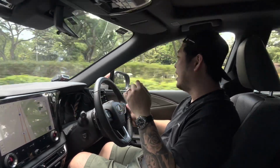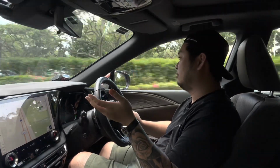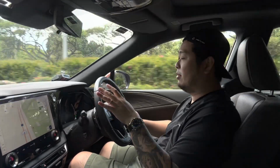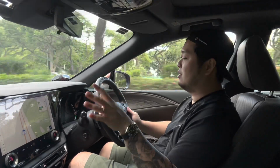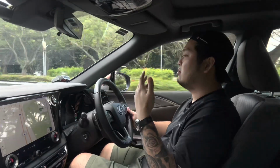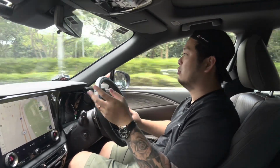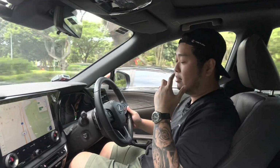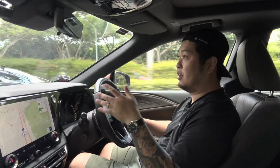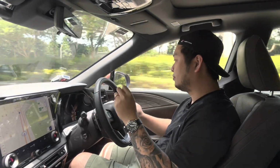So yeah, I think that kind of sums up the experience of driving a Lexus RX. And if you're unsure about whether or not this Lexus RX is going to feel any different from the previous generations of Lexus RX, then just go and try it, because only when you try it do you get the full idea of what I mean when I say that the platform is different and the drive is different and the car feels different.